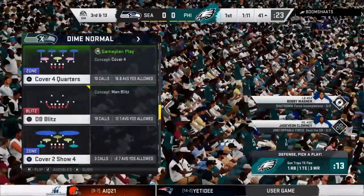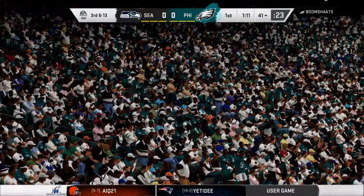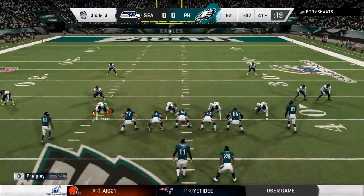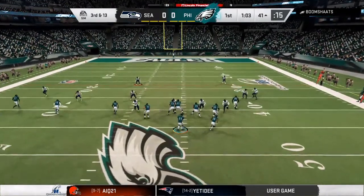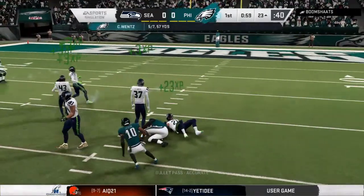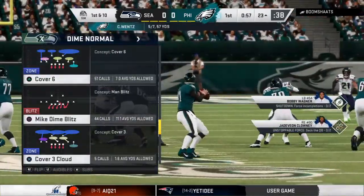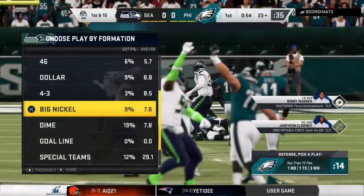Well, in any event, the extra speed allowed for great penetration as they stuffed that one behind the line of scrimmage. So 1st and 2nd down went in the wrong direction. They'll try to do better here on 3rd and 13. From the gun, it's Wentz. And he connects with Ertz. And that'll wind up moving the chains again as the tackle's going to be made at the Seahawks 23.